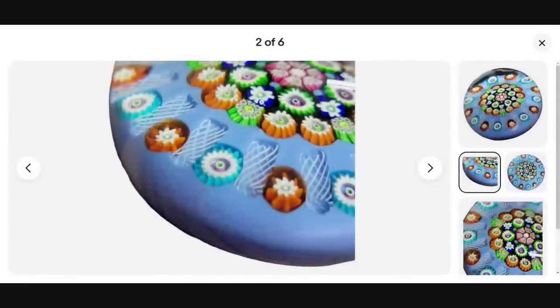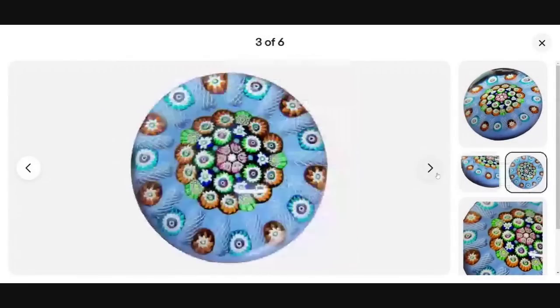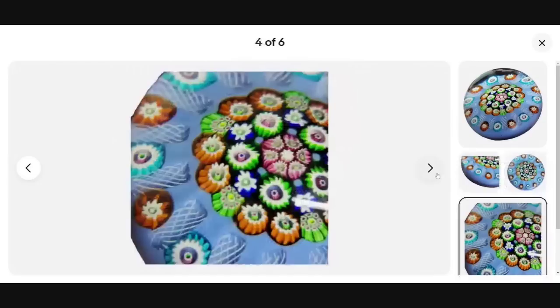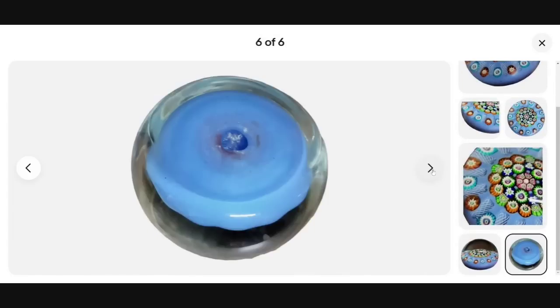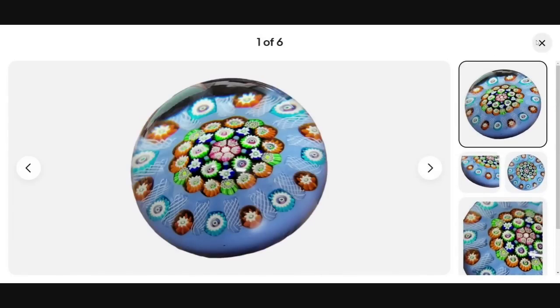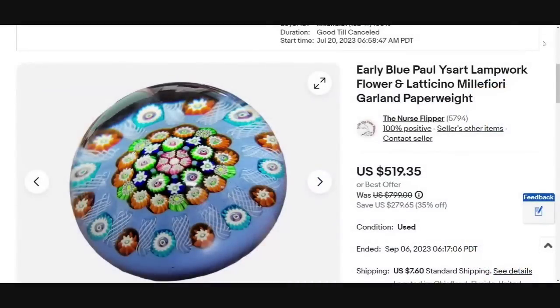I want to show that lampwork on these paperweights, especially if they are that expensive. You can see a glare of my ring light here. It is almost impossible to get without a glare. And also show the depth of it from the side. This is actually an unsigned piece, and the only way I identified it is I bought it from a paperweight-only auction, and they certified that this was a Polyasart piece.